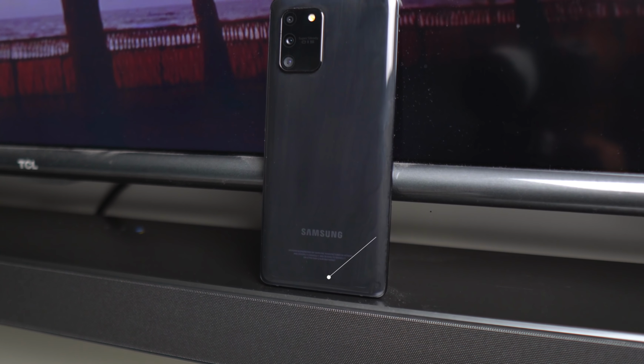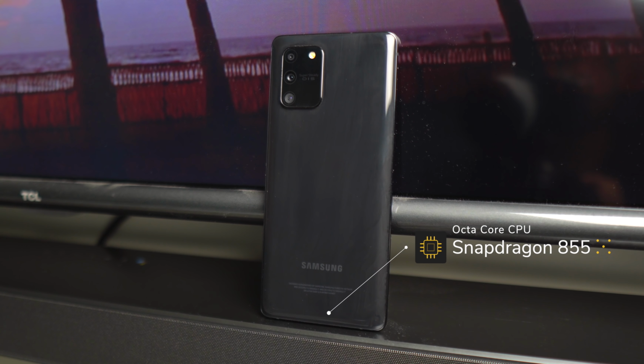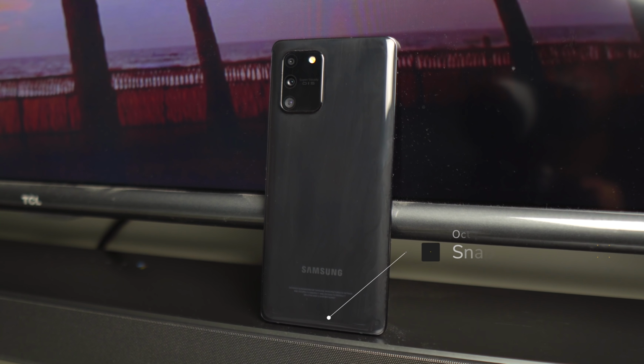The major reason why I don't like Samsung phones in India is the fact that they try to push their Exynos processors in almost all of their phones. From their basic mid-range phones to their flagship phones, everything has Exynos, and the Galaxy S10 Lite is an exception. On this phone you get the Snapdragon 855, which is a much better chip than any of the Exynos processors that Samsung sells in India.